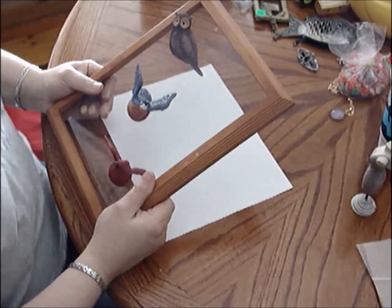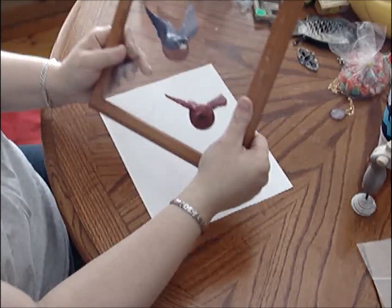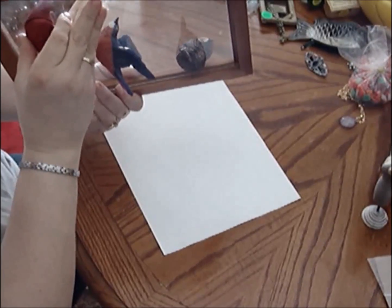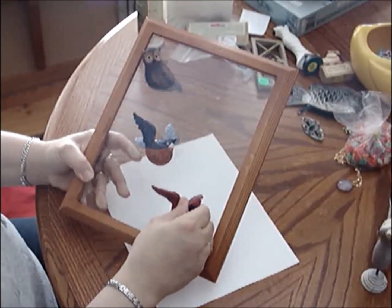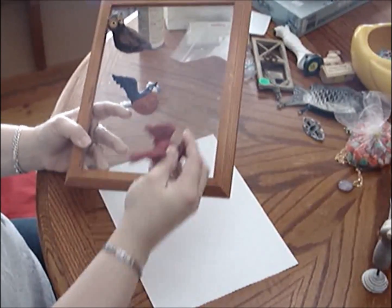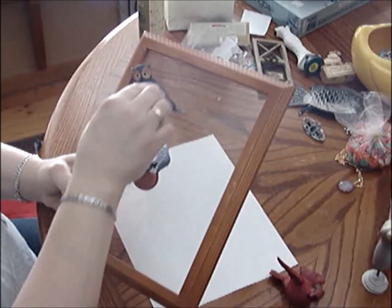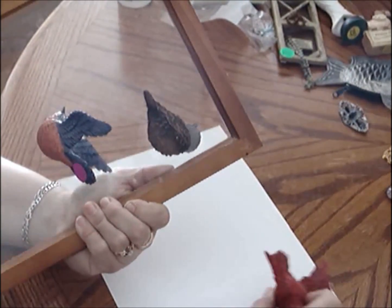Okay, this is one of the things I wanted to show you that I had to have the lady explain to me what they are. If you look real close, I took the glass out of that just to show you. These are birds and they're a magnet. So you could put them on the glass like they're flying through the glass. So there's a cardinal, and I don't know what that is, probably a robin, and an owl. Isn't that cool? And they were 50 cents each, so I'm probably going to ask probably $4 a piece.